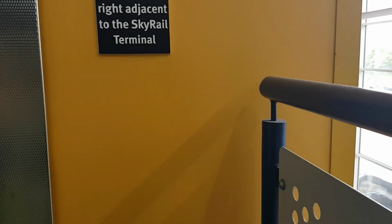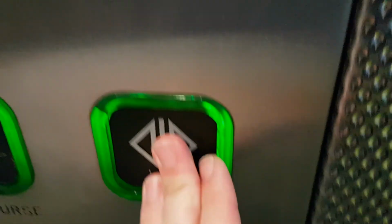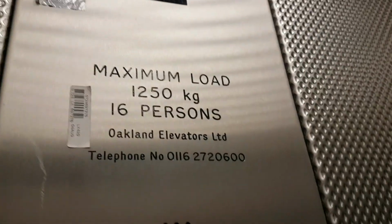This is the lift at Birmingham International Terminal. Go down to ground floor. Capacity 1250 kilos, 16 persons, built in 2002.